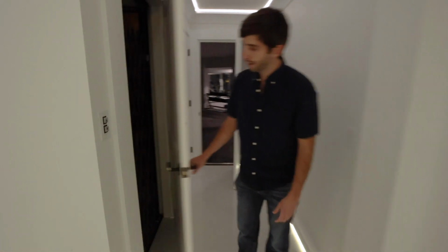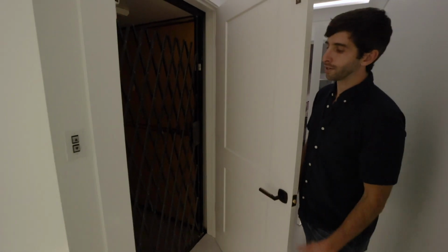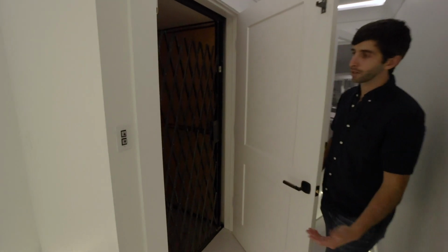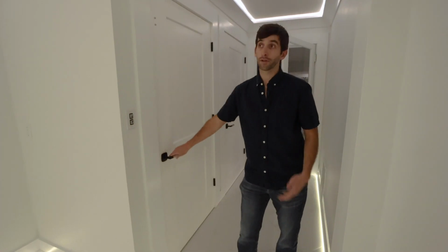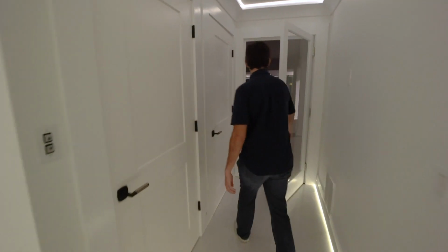Of course, I have an elevator. Elevator is super helpful when we have a bunch of groceries come in, especially from Sam's Club or Costco. Just throw it in here and it comes right out into the kitchen. So you're able to get in and out very easily.